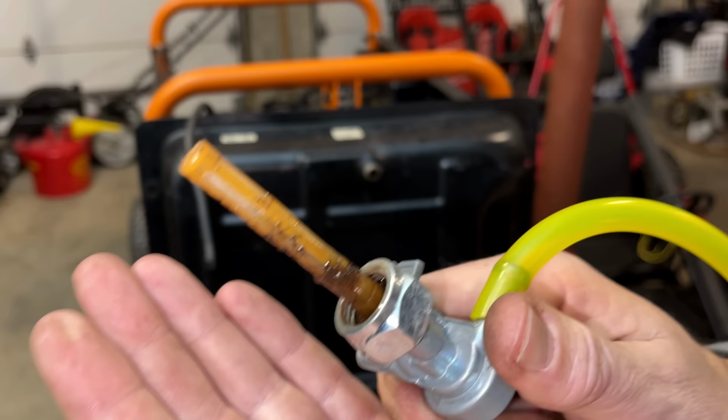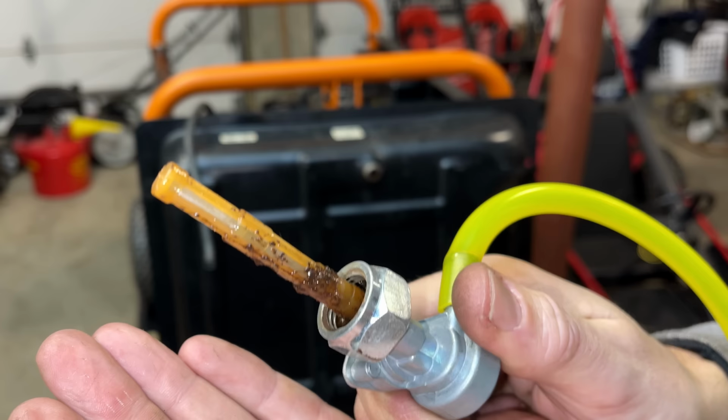Probably a good thing we pulled that out. The filter is clogged up with rust. That's why the tank wouldn't fully drain.